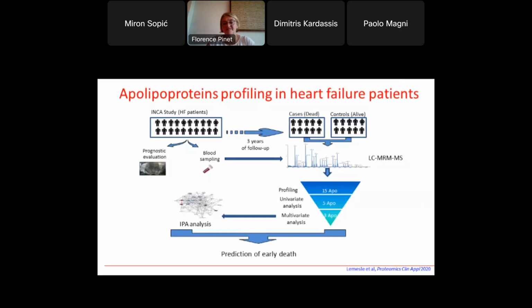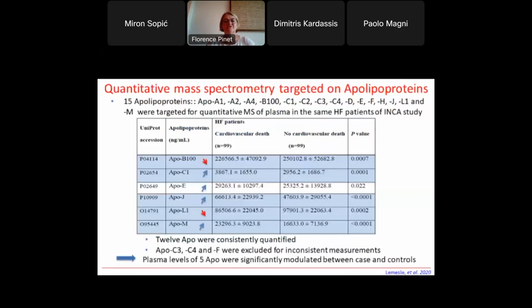So this summarizes the statistical analysis. By univariate analysis, we have selected 5 APO, and by multivariate analysis, 3 APO were still significant in this population. And from this data, we were performing IPA analysis in order to analyze and to find other protein. So I'll just show you the example.